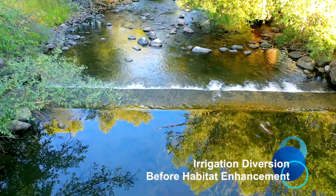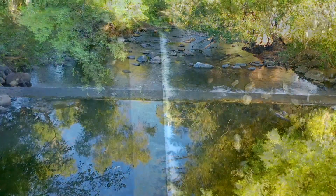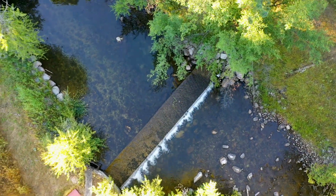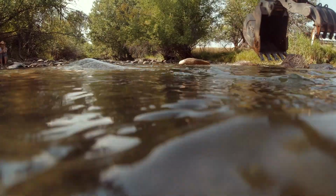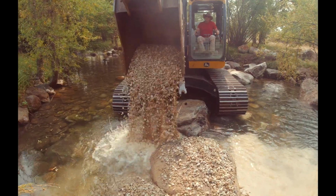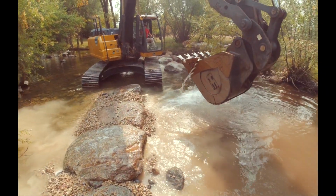Because of how the diversion was implemented and the width of it, it doesn't have the power that it needs to move the sediment down the river, so it kind of just gets stuck there. That's where we decided then to come in and put a structure above the diversion and get the water going in the right direction at a depth more suitable for that reach.